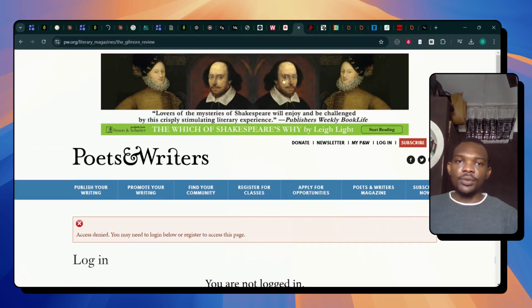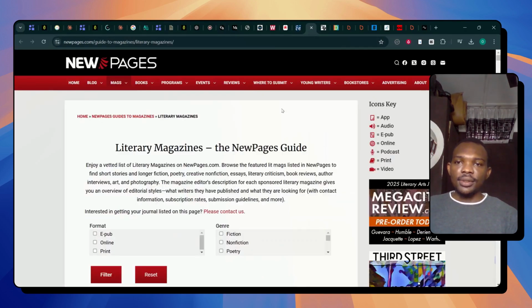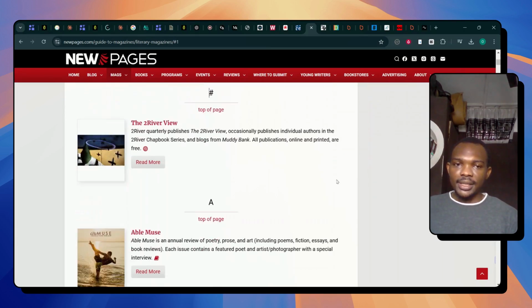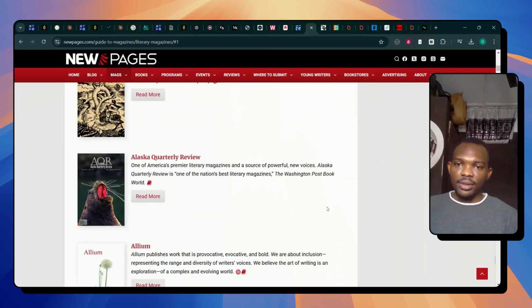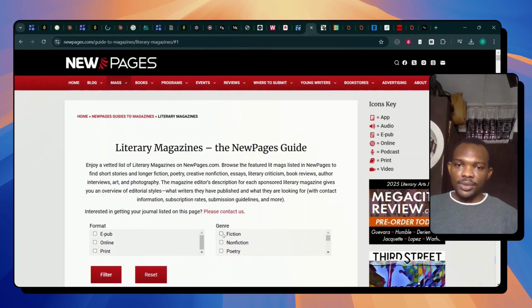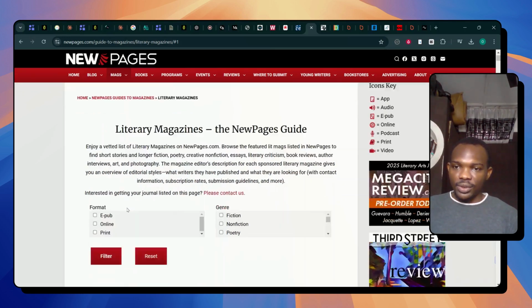So that's the second so far. So the next one we'll look at is the third one, which is New Pages. So we'll come to New Pages. New Pages, there are magazines from A to Z, and even the ones that have just numbers starting their name. And then they're all listed here for you. You can sort out by if it's fiction, if it's EPUB, if it's online.